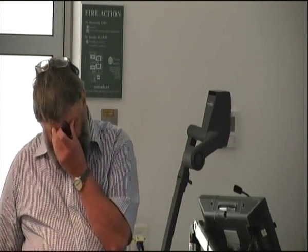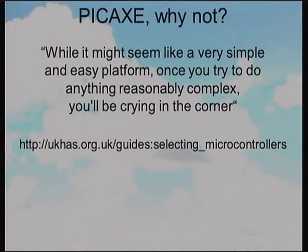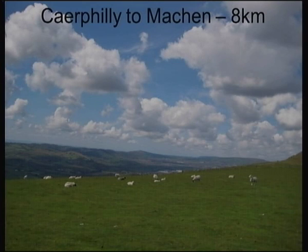You might wonder why we decided on PicAxe. I have to say, at this point, I'm grateful I didn't take the advice on the UKHAS website. In essence, a satellite, and for that matter a HAB tracker, is not that complicated. It doesn't have to do much in a hurry. So there is no reason whatsoever why you can't use one. And $50 seems worthwhile. Anyway, the testing.